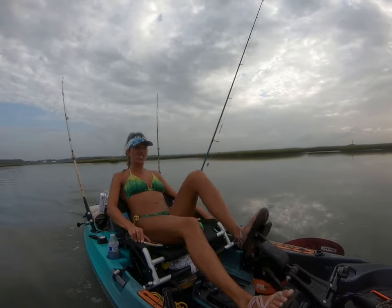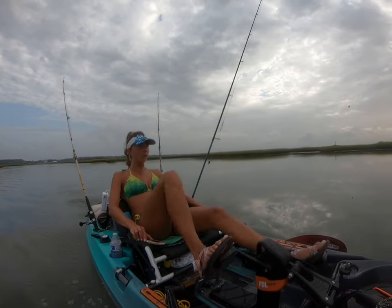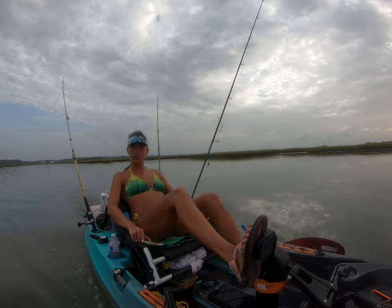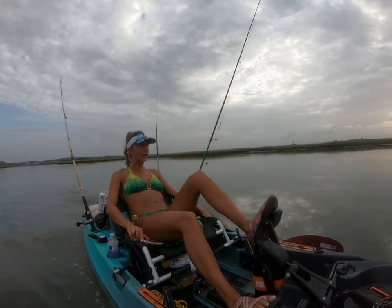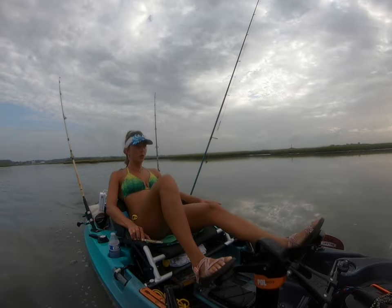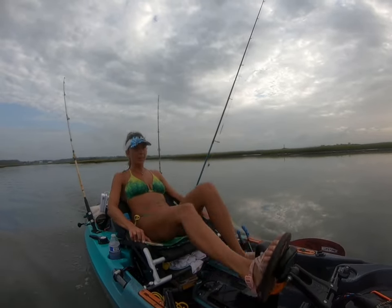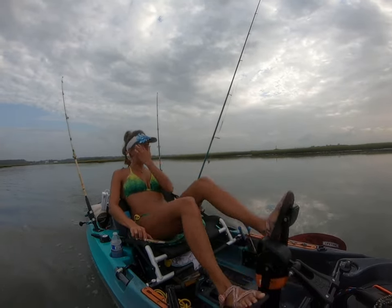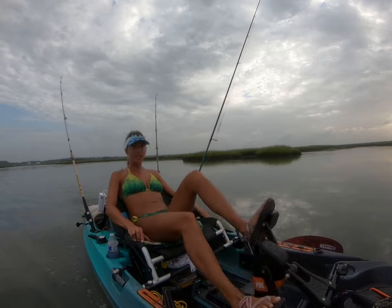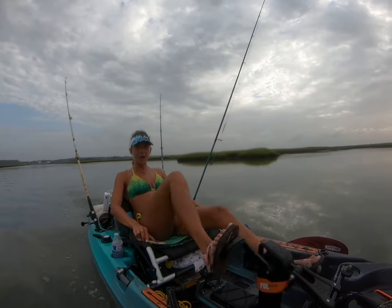So I got down to this creek. There's not much going on right now. It's really calm. So I'm going to head to this flat that I like and just get as far back as I can right now. It's low tide, so the water's going to start rising. And those reds are going to follow the tide in. So hopefully this morning I can find something early. We'll see what happens. I'm going to go find my spot, get anchored up, get some lines in. And I'll check back with you soon.